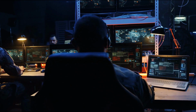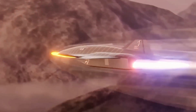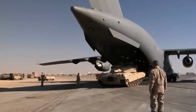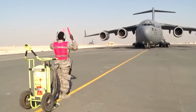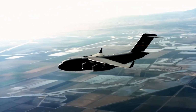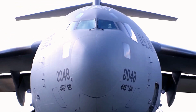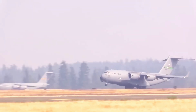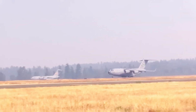Block 16 introduced software and hardware upgrades, and Block 21 brought advanced navigation, communication, and identification systems. Some variants never took off. The C-17B, proposed in 2007, was designed for short takeoffs and landings but wasn't adopted. The KC-17 was a planned tanker version, and the MD-17, later renamed BC-17X, was intended for civilian cargo use after Boeing merged with McDonnell Douglas.